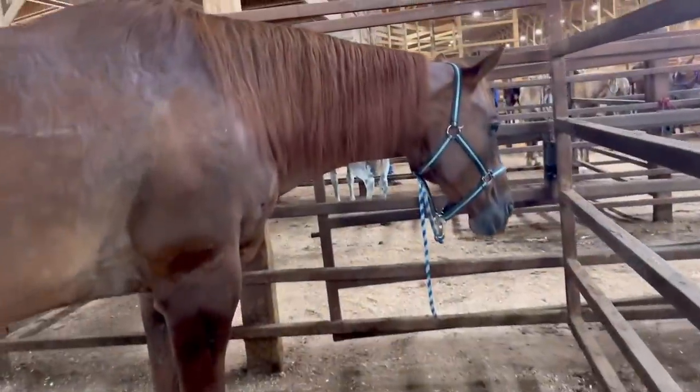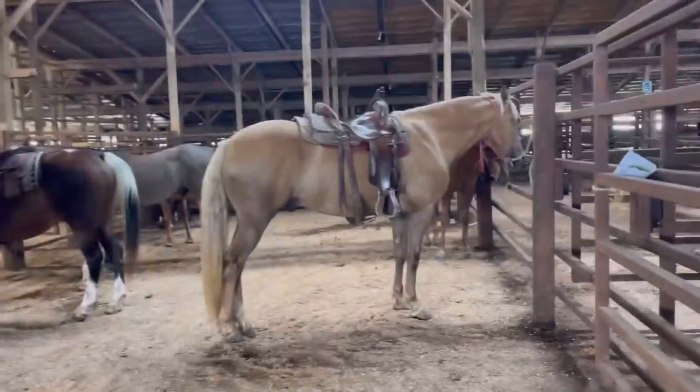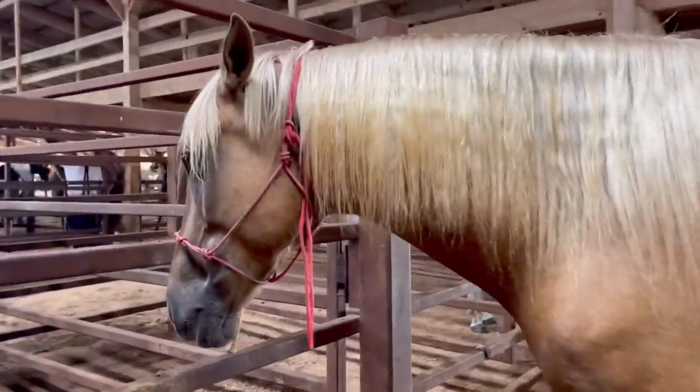This one's super pretty. You're so cute. You're super big. You are tall. Wow, that's a nice palomino. Wow, you are so pretty.